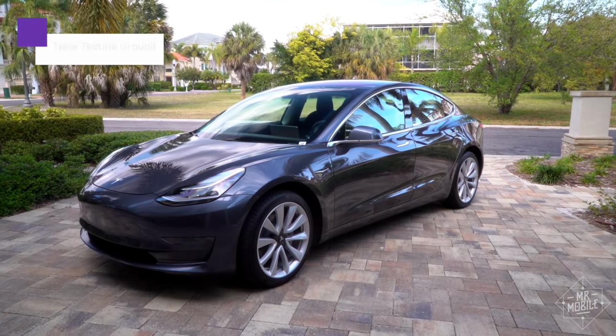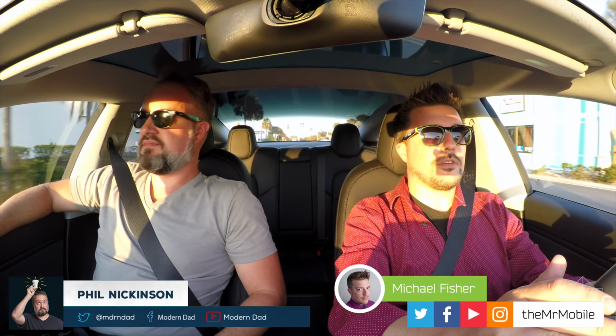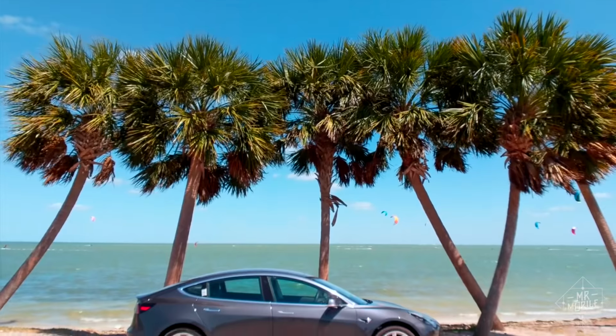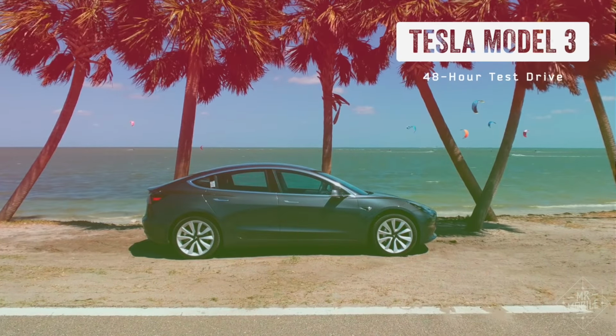Flash forward to 2018, that Model 3 is finally rolling off the production line, and I've just spent 2 days behind the wheel. What I've found is a car that delivers on many of its promises, but which ultimately might make me want a Model S instead.